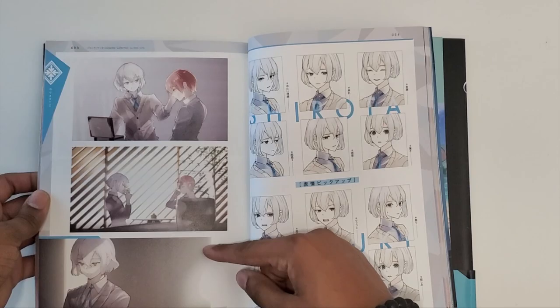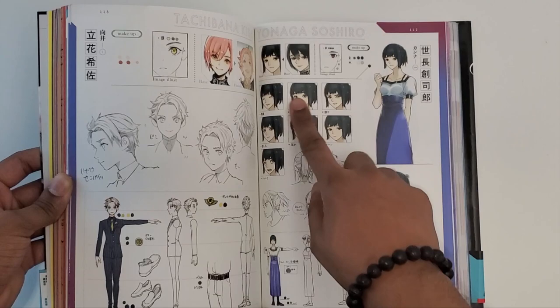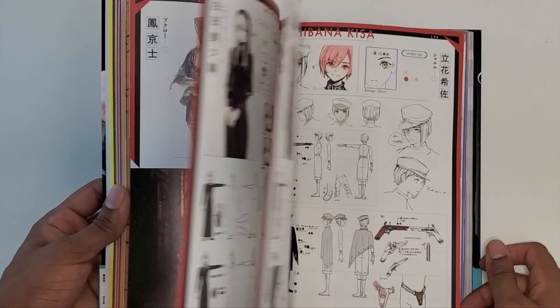This is all par for the course for art for otome games, dating games. You have the characters, we have some images, we have sprites here, we have text and dialogue, or songs, because this is a singing dating game. Obligatory art, scenes, routes. Are these song lyrics? No.